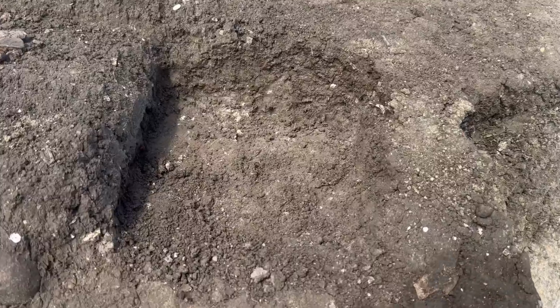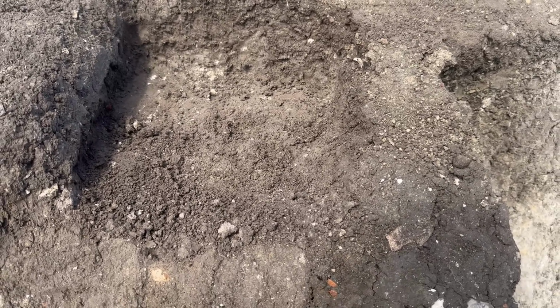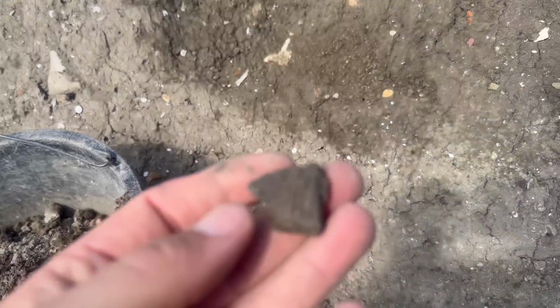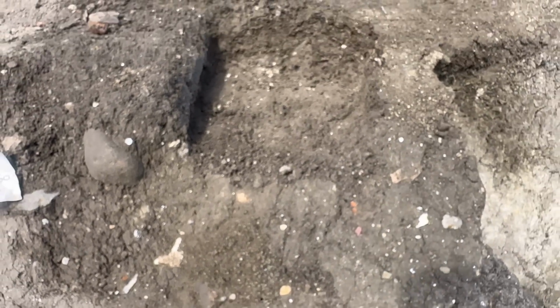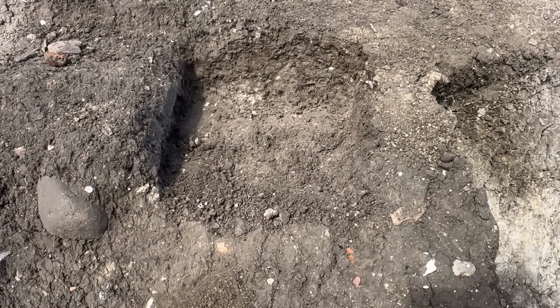Right, ladies and gentlemen, it's my first time excavating properly on an archaeological site, and I've already found the first bit of Roman pottery. Tell you what, it's very therapeutic, this, and I completely understand why you guys volunteer for this. It's amazing, it really is.